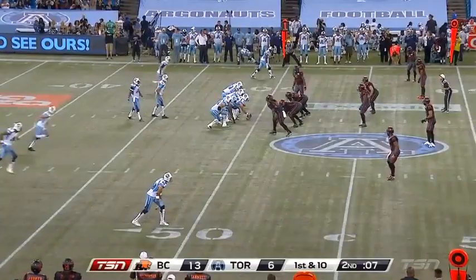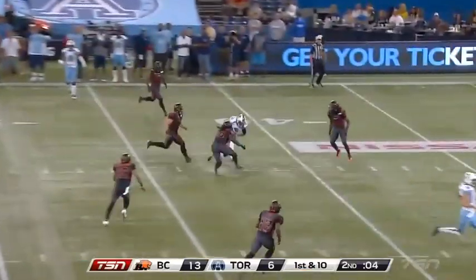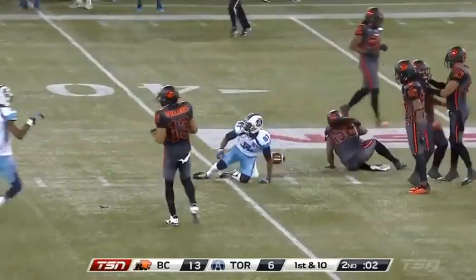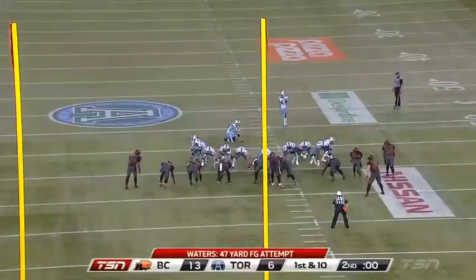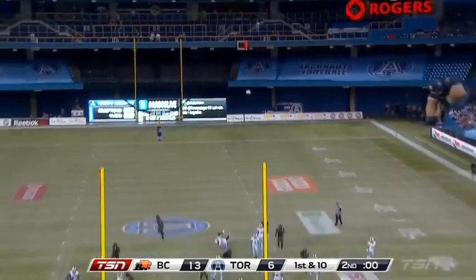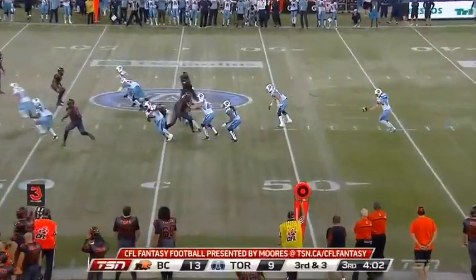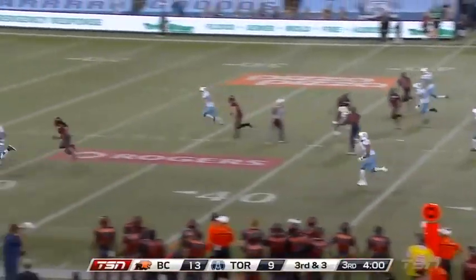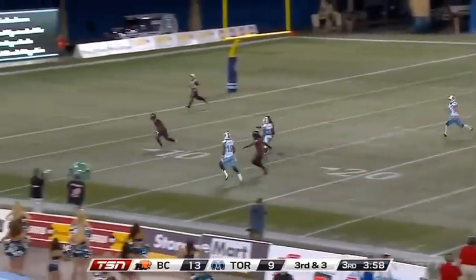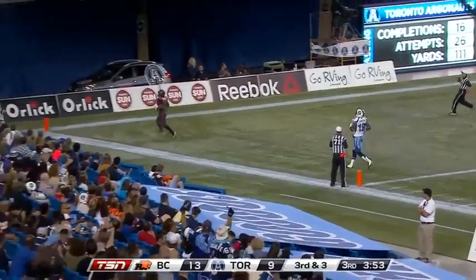Be interesting to see if he's deployed in the second half. Ricky Ray going to take one shot, try to get him in field goal range. And there's time on the clock. And Waters, plenty of distance, and he puts it through. Third straight series where first downs produced at least 7 yards, and they haven't got a first down out of it. And Waters sails this one through, and it'll be a single point.